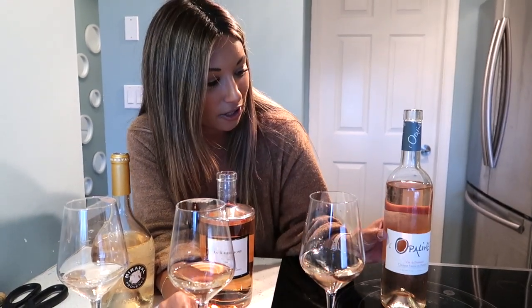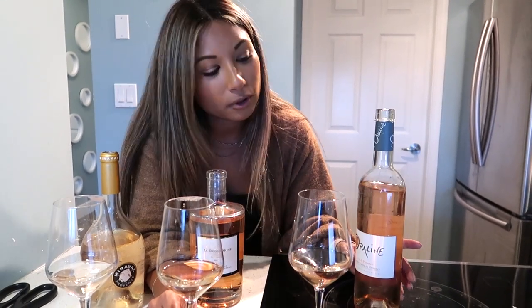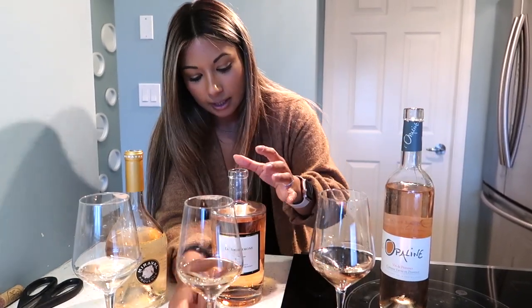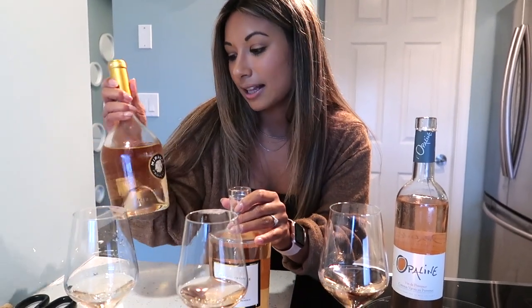So now we're going to go on to the L'Opaline, which is from Côtes de Provence. And we've had this actually as well. Price wise, this one is $25. The La Bargemone is the most expensive at $37. And the Miraval is $28. So they're all different price points. Okay, so let's try the L'Opaline.